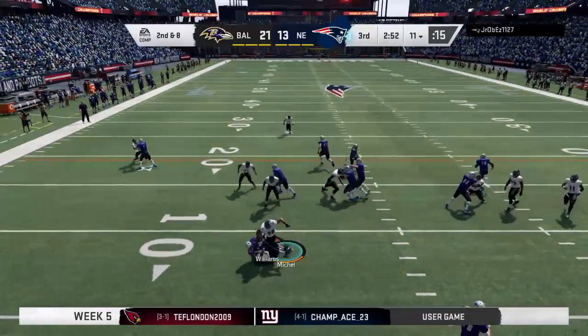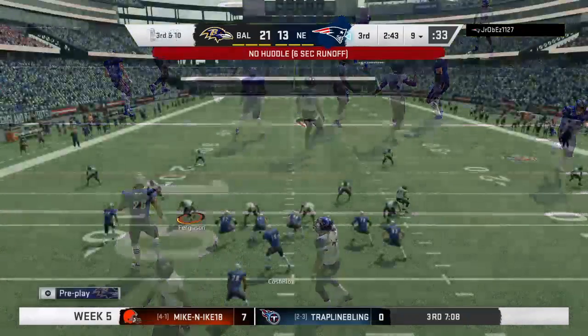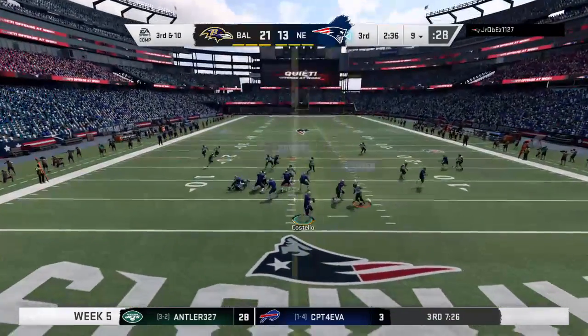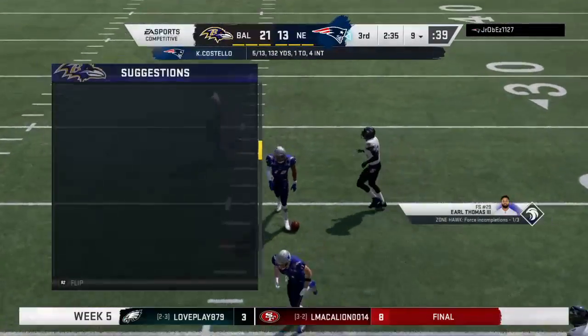Again, it's Michel. And he'll be taken down, losing yardage back at the 9-yard line. Big play coming up. Here's 3rd and 10. I would expect to see some pressure here. The pressure drops off as they'll look to throw. And that's knocked away and incomplete.